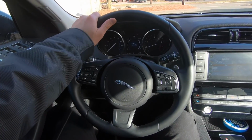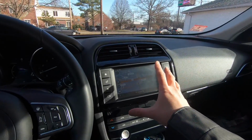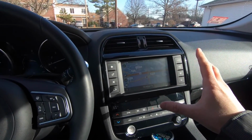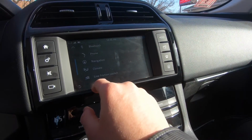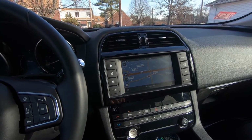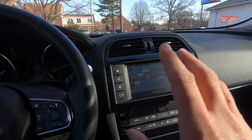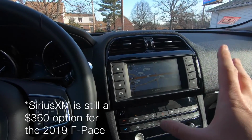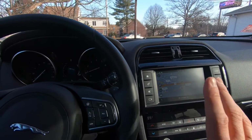Now, the F-Pace that I'm driving doesn't come with a ton of technology. You do have this nice touchscreen though, and like I said, the 2019 actually has a larger touchscreen standard, but this does have a decent amount of functionality. For whatever reason, satellite radio is not standard in this F-Pace. I don't know if it is in the 2019 or not with the new 10-inch touchscreen. I would think that it is, but that's something that I will find out.